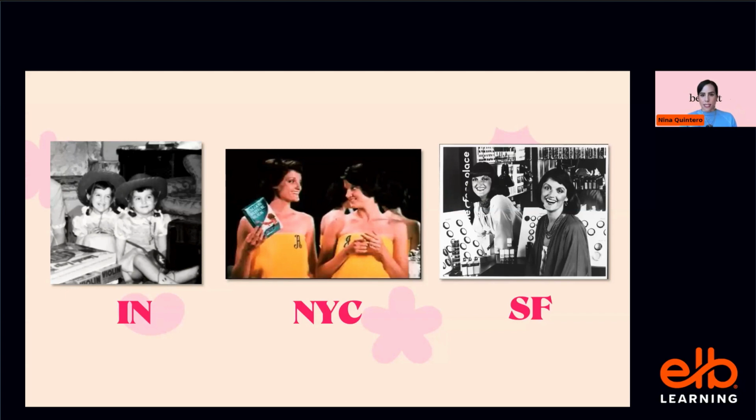We still sell it today. It's known as Benetint, and we sell it as a lip and cheek stain. So however your heart desires to use it, please feel free, but we sell it as a lip and cheek stain. In 1990, we changed our name to Benefit Cosmetics.